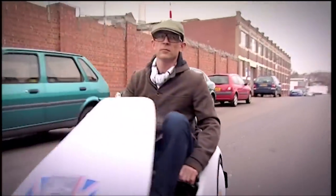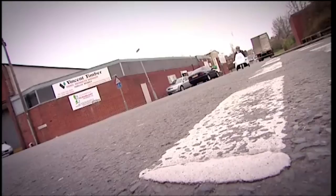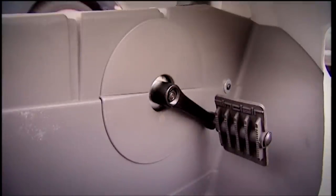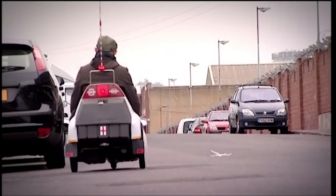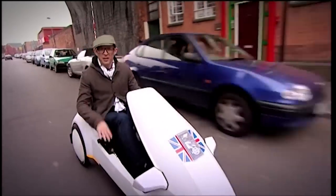Because Segways don't have pedals, they're not classed as bikes, and they're obviously not cars, so they're illegal to use on British roads. The C5 has got pedals, as well as an electric motor, which means you can drive them on any road. So, I legally get to tell you exactly what it's like. It's bigger than the Segway, but it's about the same weight, 50 kilograms.